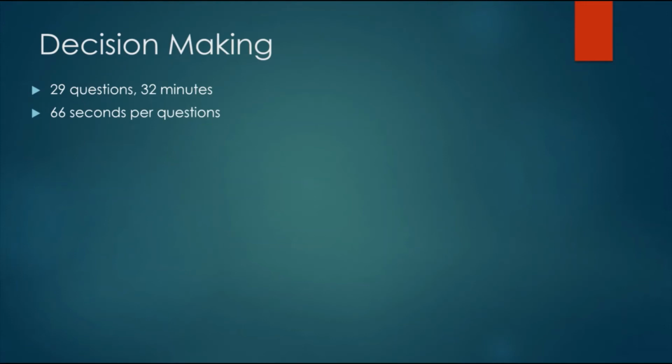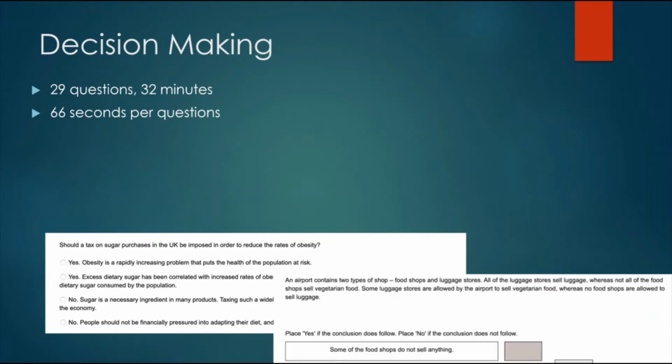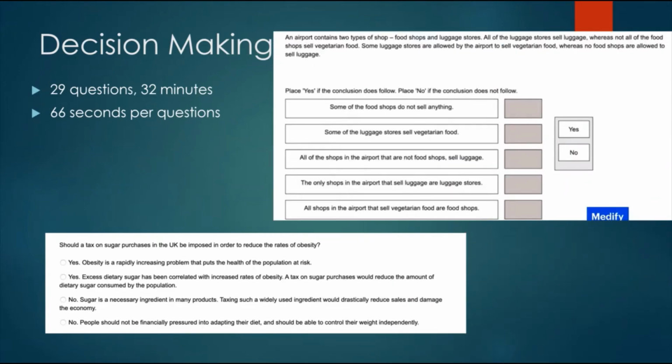Now that may seem like a lot, but this is still under some time pressure because the questions can take longer than the verbal reasoning section. So there's an example of a question which is in the decision making section, and this is another example. So it's important to know that not all of the questions are weighted the same way. So the obesity questions on the left would be 1 mark, but the one on the right would be 2 marks. So even if it takes you more time to do the question on the right, it's fine.